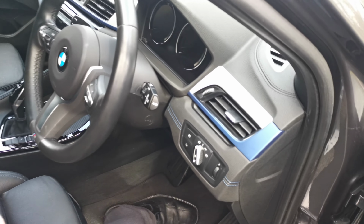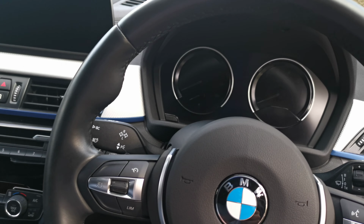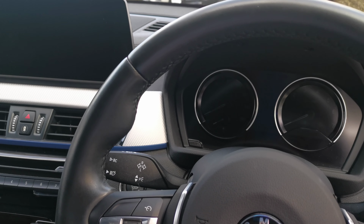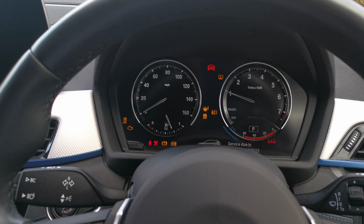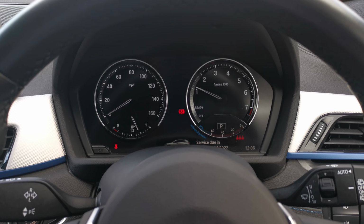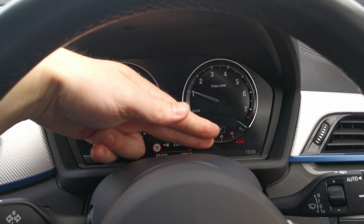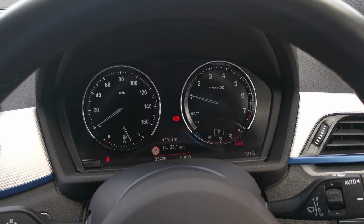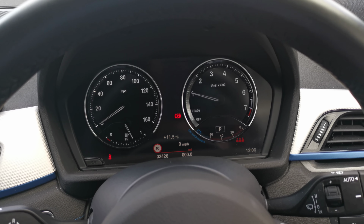Stepping into the car, this has got the updated dashboard on it, so it's classed as an LED backlit dashboard. It almost looks digital. It's so crisp and clear, but still a full analog system. We do have a digital panel at the bottom of the display here, giving you various different information which you can toggle through, and also turn-by-turn information and details given on that lower screen.